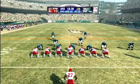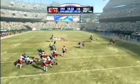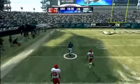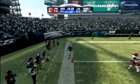Keep playing, fellas. I'm trying to get you over there, baby. Back to pass. He throws right. The backer picks it off. Inside the 30, to the 20, to the 10. And the Eagles will tack on another one. What an interception for this defense.